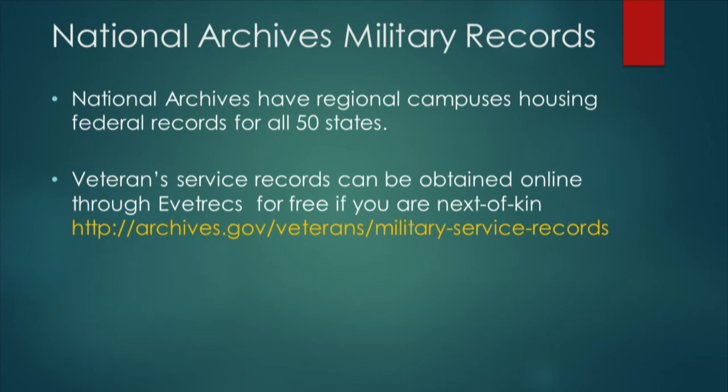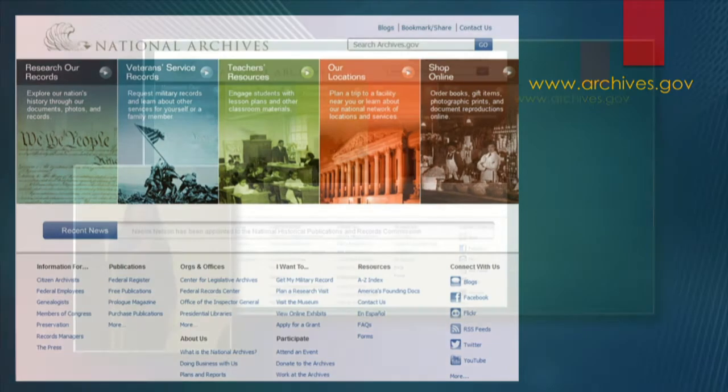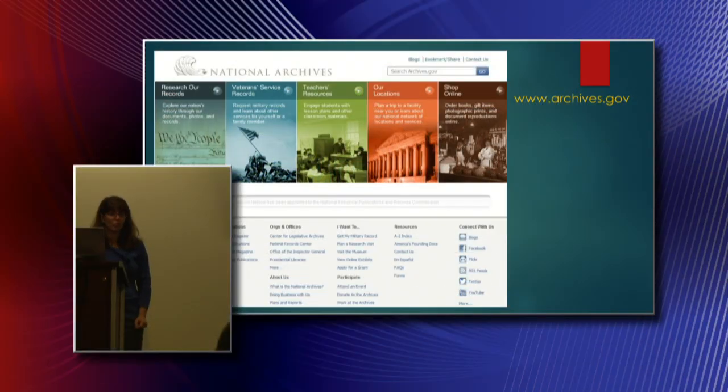When you go to the National Archives website, there are two important buttons here: your Veteran Service Records and your Research Our Records button. The Veteran Service Records button is the one that's going to let you apply online if you're next of kin to a soldier who's served. If you're not, then you're going to want to click on this Research Our Records tab and go through the process of doing your search.